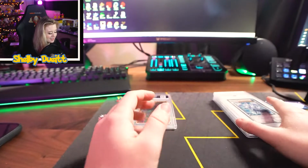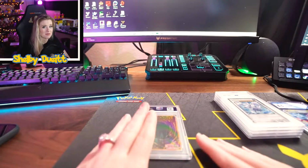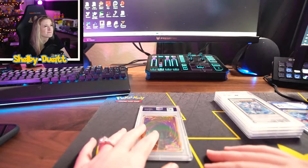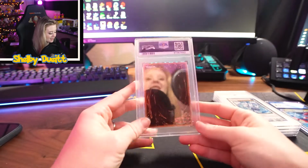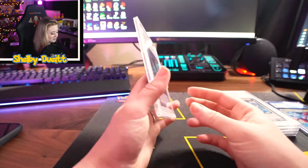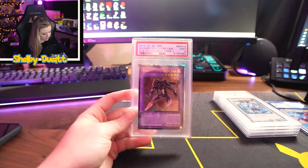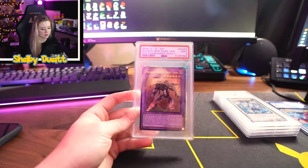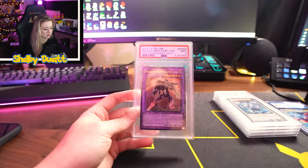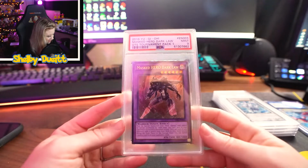And then my last submission, which is a good submission, but I am a little confused about it, I'll show you. So this is from 2016. This is Mass Hero Dark Law. This is from the first OTS tournament pack. They did Astral packs, I believe, and then they switched over to OTS packs. And this came back a 9.